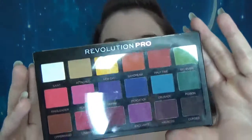But they seem to have consolidated all their brands, got rid of some bits and pieces, and rebranded everything under Revolution. So you've got normal Revolution, you've got Revolution Pro, which looks a lot like what Freedom used to be, and then you've got I Heart Revolution, which is basically the I Heart Makeup rebranded under the Revolution heading.